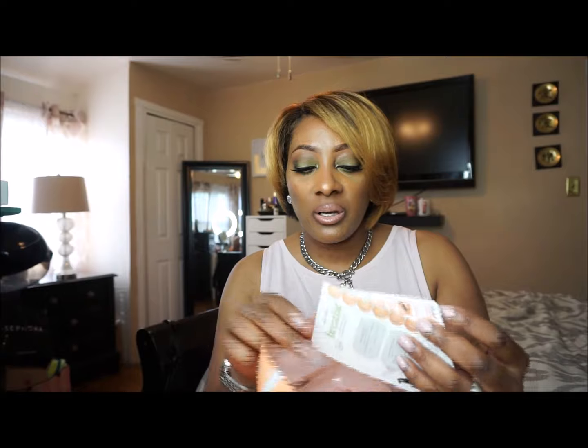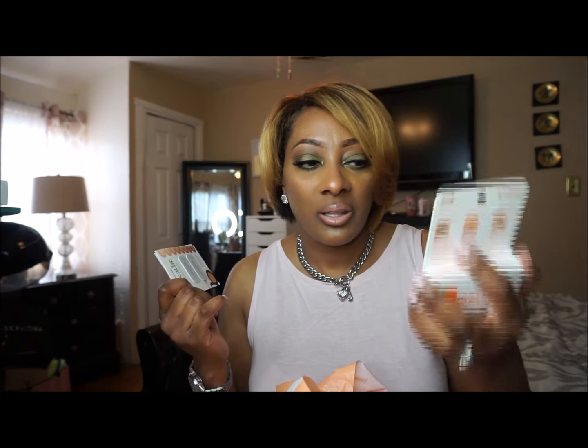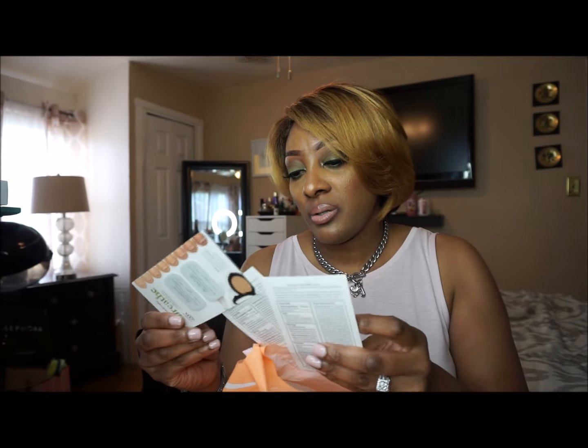And I picked up some Duo glue, which is the dark, because, oh my god, I hated seeing that white on my lashes. That just drove me crazy. But I picked up the dark Duo for my eyelashes, and I don't know what this is that they put in here, but some little samples. So that is all that I picked up at Ulta.